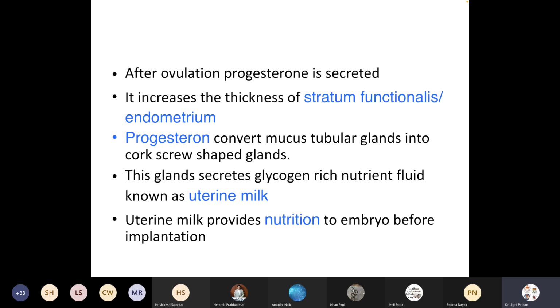Done? So basically, the endometrium is becoming more glandular, more vascular, and also secretes uterine milk that supports the embryo before the implantation.